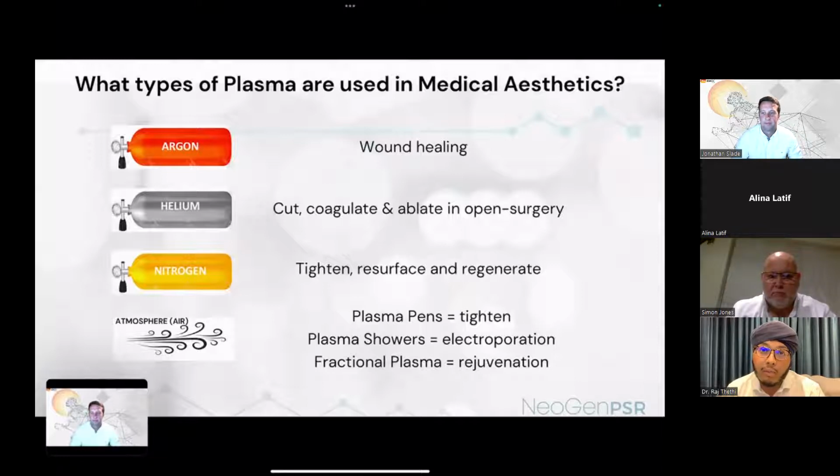My background, when I was in a surgical practice, we used to use an argon plasma beam to sometimes perform liver surgery, and this was a type of cold plasma. There are different types. Argon has been used for a while. Helium has been well established. It kind of cuts, coagulates, and ablates.